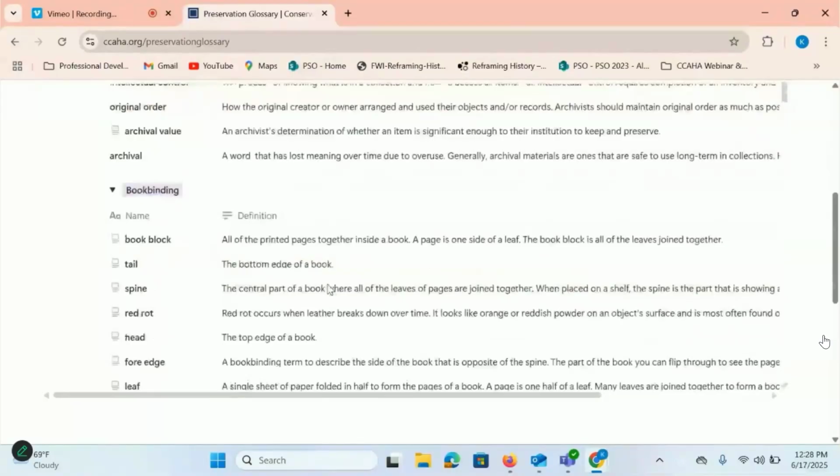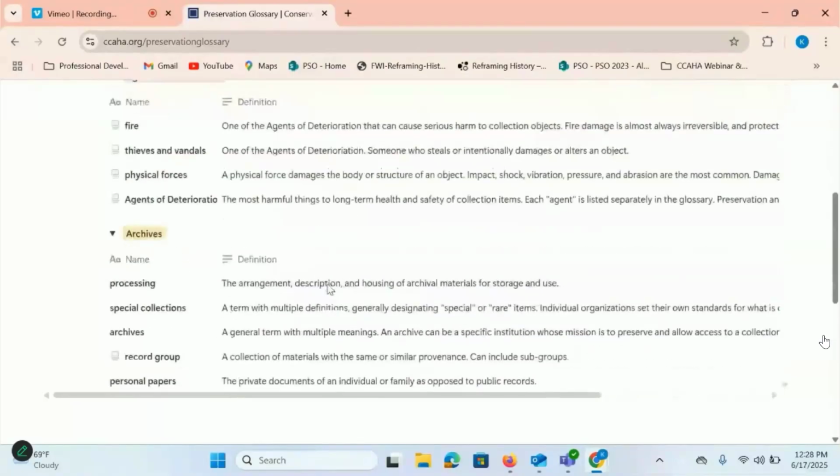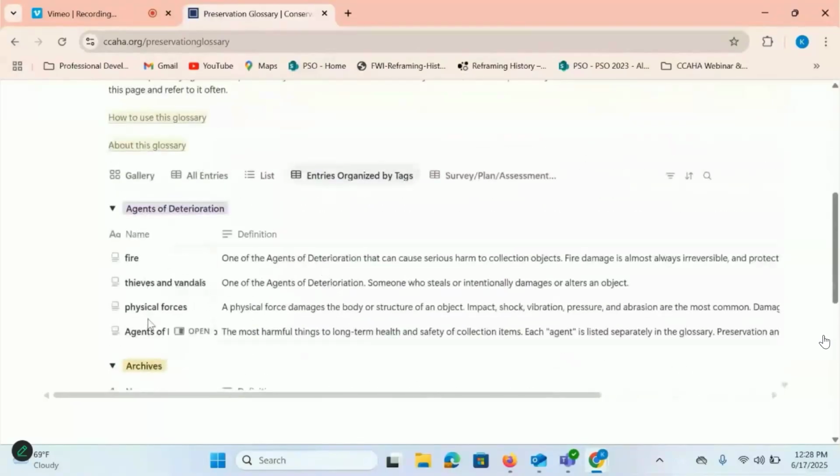Now, I mentioned in one of my previous videos that this glossary is a work in progress. You can see here that not all of the agents of deterioration are included, and this is just reflective of that, that we need to go back in and add the rest of them through the tag process. But that's okay, we have procedures in place to do that. Something this big is bound to take time to roll out in its entirety.